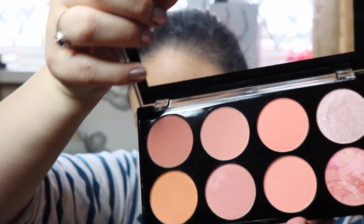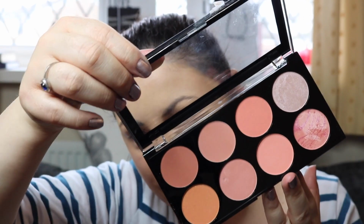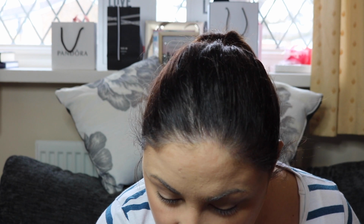Look at these colours. Hot Spice. So there's a couple that are really nice matte blushes, and there's two highlightery ones, so that's really, really handy. And I can't remember how much it was, but it was well under a tenner, so bargain for that amount. Okay, so I'm just going to take my Real Techniques contour brush.